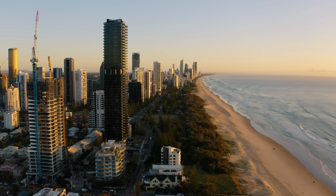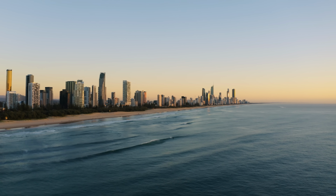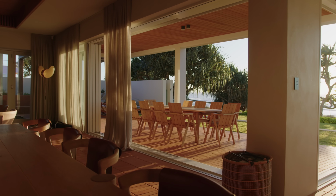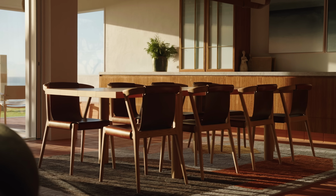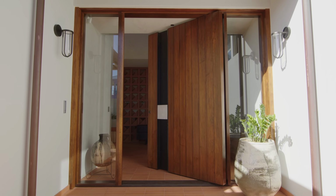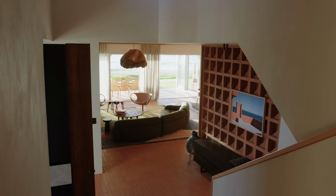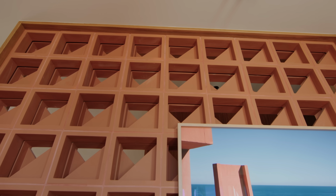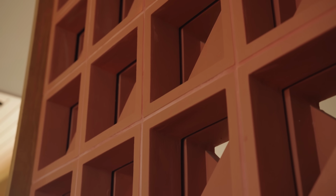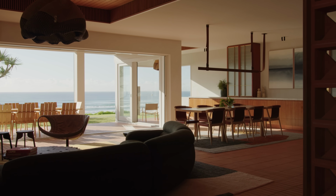The clients are Gold Coast natives and they have a very outdoors lifestyle. They can go to the beach every day, they can walk directly into the living space off the sand dunes, and the space really facilitates that kind of easygoing attitude. So you enter the house through a big wide pivot door and into the entry area. We designed a wall of beautiful breezeblocks designed by Adam Goodrum to define the entry space and create a sense of arrival. To the left there's the living dining room, and behind those rooms are the kitchen.